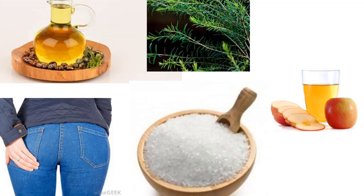2. Tea tree oil. Tea tree oil is another very effective remedy for this painful problem. This oil has healing and curative powers in the form of antibacterial, antifungal and anti-inflammatory properties, which can keep an infection at bay. Plus, as the oil penetrates deep into the skin, it promotes faster healing.